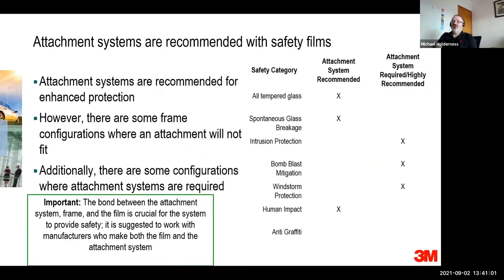So where would you use it? I would recommend it if you're using it on tempered glass and you're concerned about spontaneous glass breakage. Highly recommend it for impacts, for intrusion protection, or bomb blast or windstorm. Those three are critical. If you've got concerns about people breaking in or bomb blasts or windstorms, you really want to look at that attachment system.